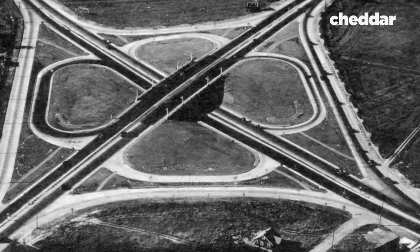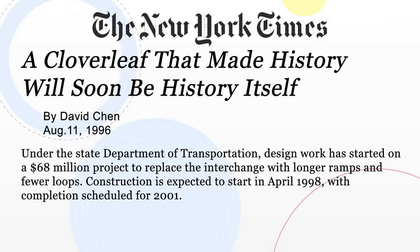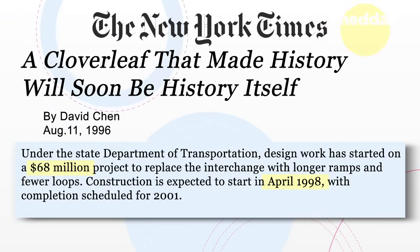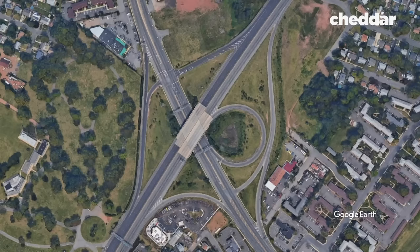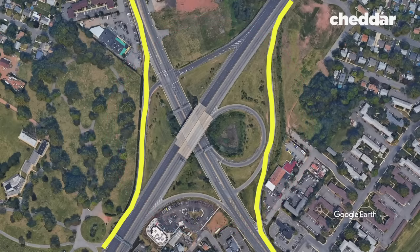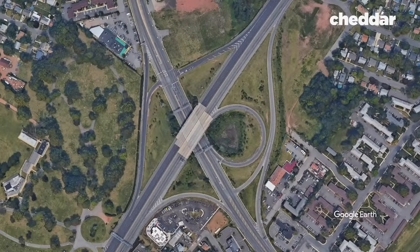Even the first Cloverleaf in the country, in Woodbridge, wasn't safe from being updated. In 1998, the New Jersey Department of Transportation announced they were going to start a $68 million project to reconstruct the interchange. They added a new loop, twice as big as the original, which involved acquiring the land around it, a large expense, building longer ramps to new street-level intersections and added merger lanes. This is what it used to look like, and this is what it looks like today.